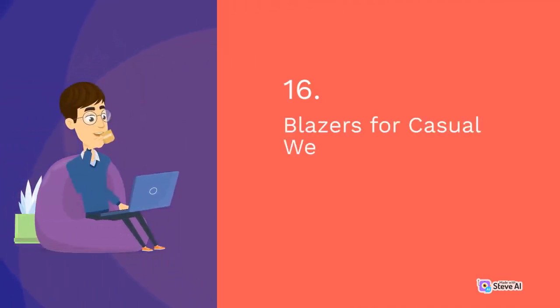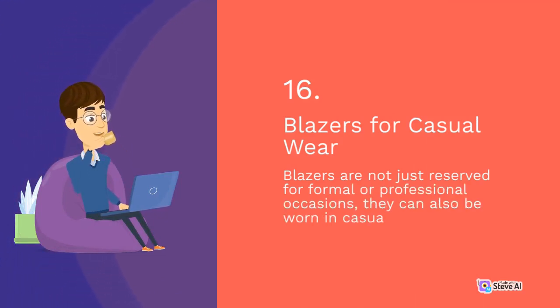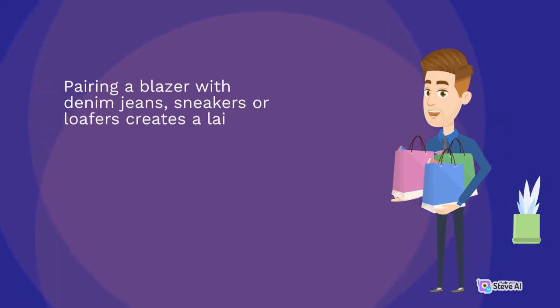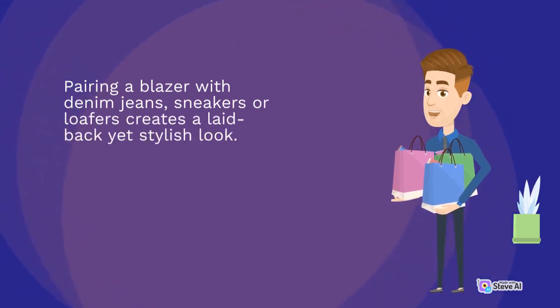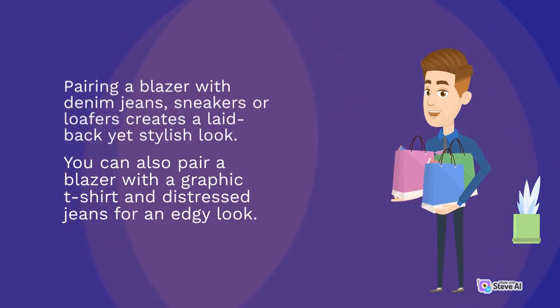16. Blazers for casual wear. Blazers are not just reserved for formal or professional occasions, they can also be worn in casual outfits. Pairing a blazer with denim jeans, sneakers, or loafers creates a laid-back yet stylish look. You can also pair a blazer with a graphic t-shirt and distressed jeans for an edgy look.